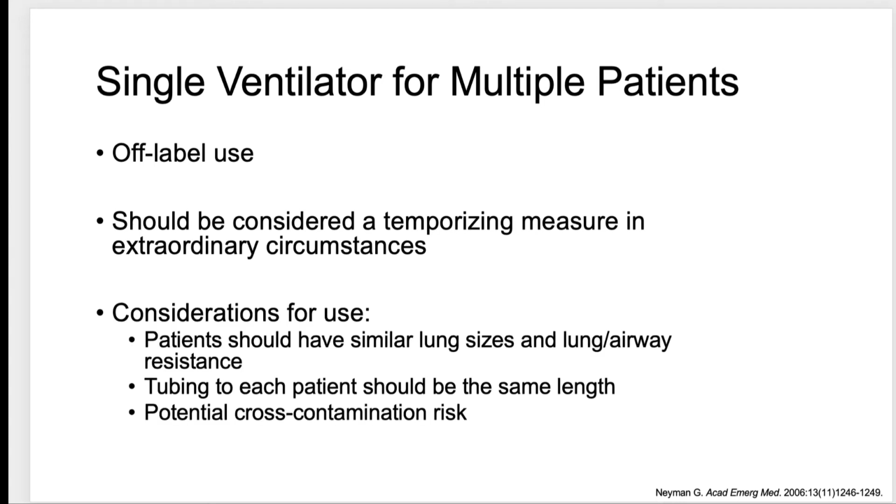There is a risk for cross-contamination when using this approach. Patients should have similar lung sizes and airway resistance to avoid unequal ventilation. Additionally, tubing to each patient should be the same length. This is clearly a temporary measure for a catastrophic situation, but could prove to be useful as emergency departments across the nation face a surge of COVID-19 patients requiring mechanical ventilation.